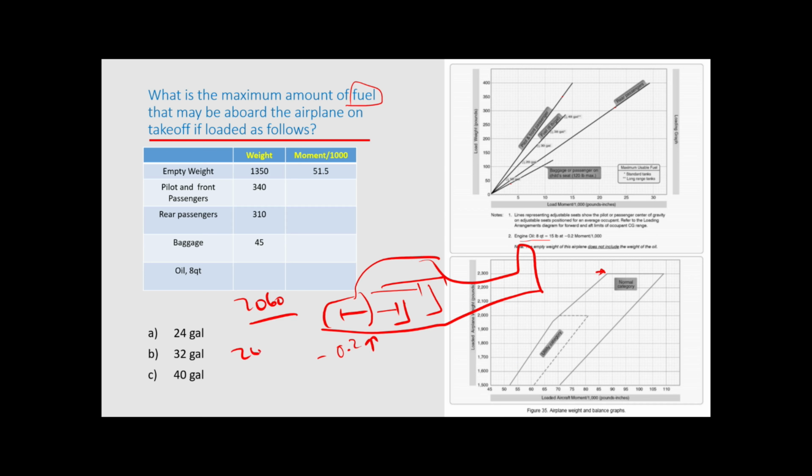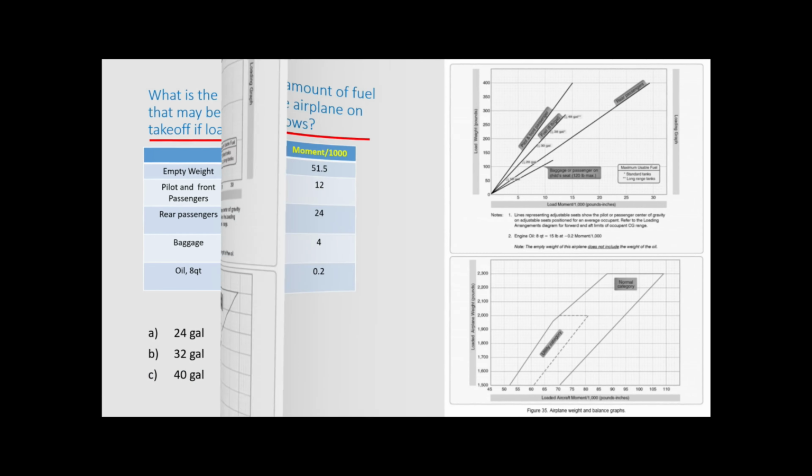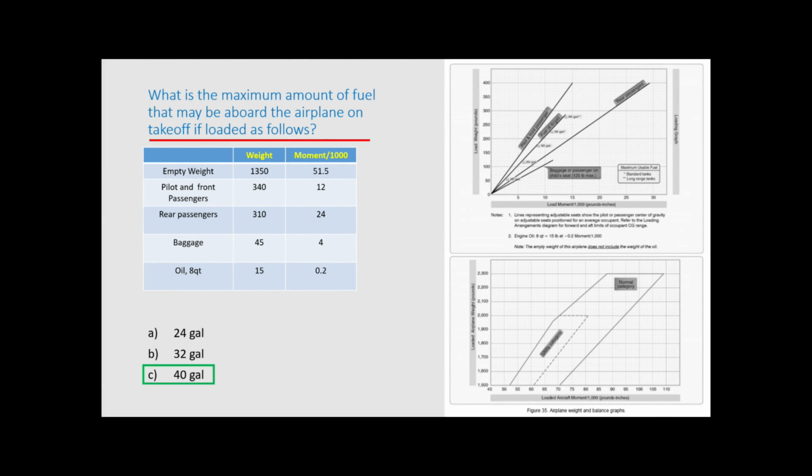Yep. And with our moment of 91, we're in the normal category and our max takeoff weight is 2300 pounds. So 2300 minus 2060 comes out to 240 pounds. That's how much we can add to the aircraft and still be within weight limit. Now we divide that by 6 pounds per gallon. That comes out to 40 gallons. Let's see if I'm right.